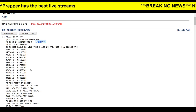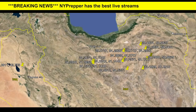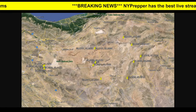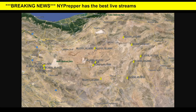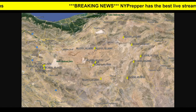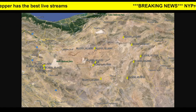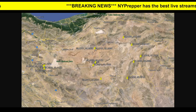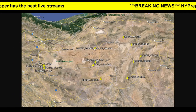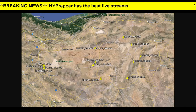Rocket launches, okay? So I'm going to be covering this potentially live every night on those days. We'll see. If something happens, I'll definitely go live. But this is the area. I marked it out on the map here, and you can see a pretty significant portion of Iran. So it looks like Wednesday through Friday is the time period, potentially, for these attacks. So, very, very concerning, guys.